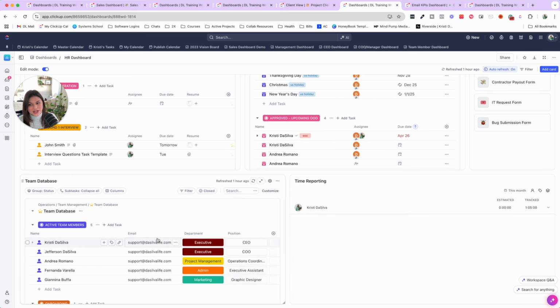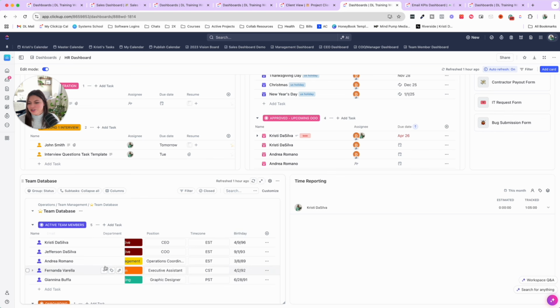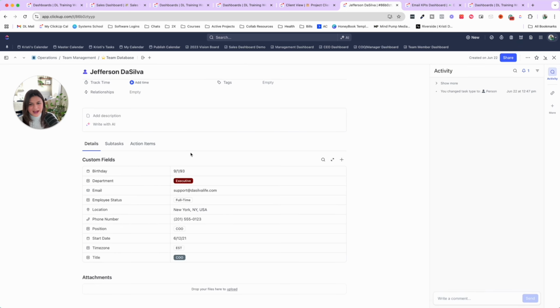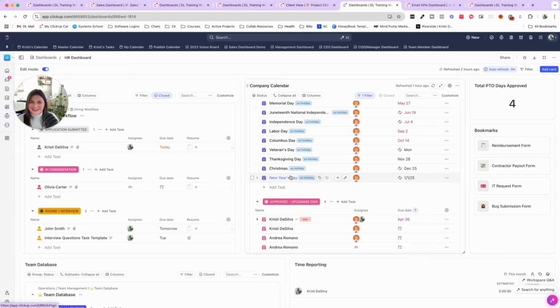So getting that pulse check on who the team members are, what their contact information, department, position, time zone, and birthday are, if you want to make sure you're wishing people happy birthday. And then you can click into here and see all of their employee information as well. So having that quick pulse check on your team and any key information is also a great thing to have in the HR dashboard.